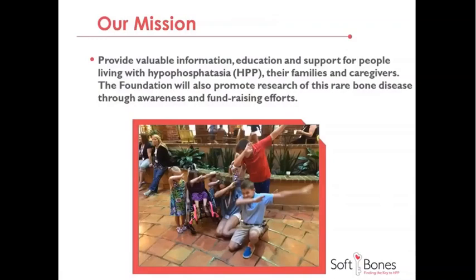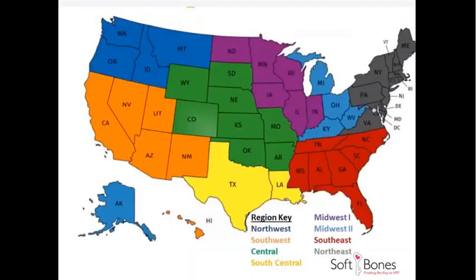And so, with that, we also support policy initiatives. We fund grants for research and studies to better understand patients with HPP. And we help patients create their own care teams by finding doctors who have experience with HPP and providing them with education so that patients are better informed to make decisions about their health. So we do a lot of things that you may not be aware of behind the scenes.